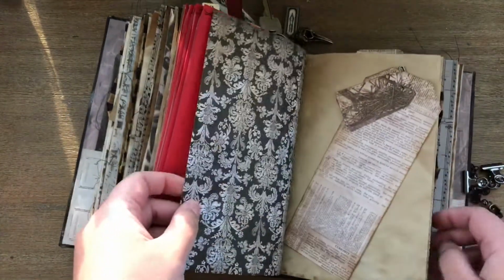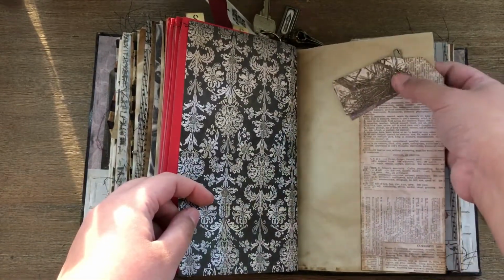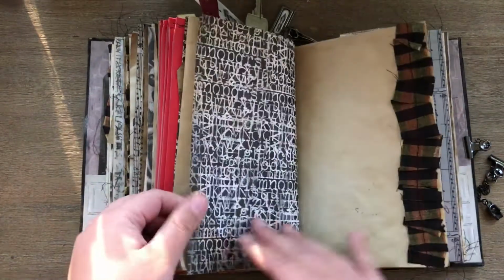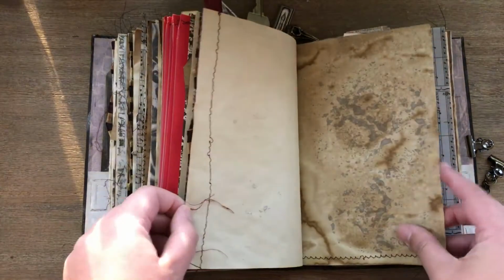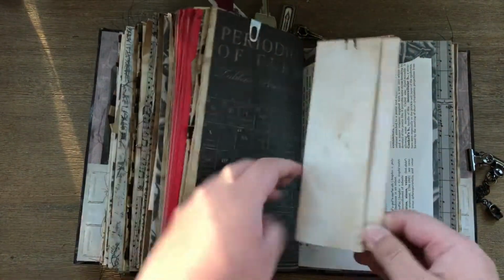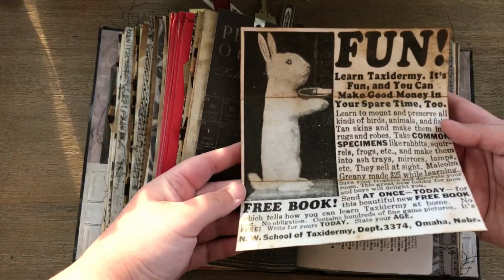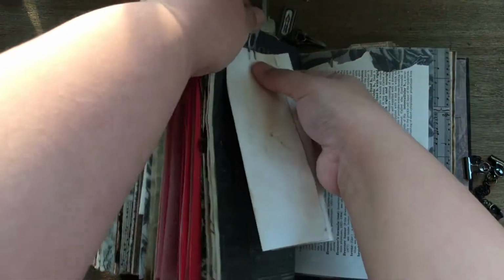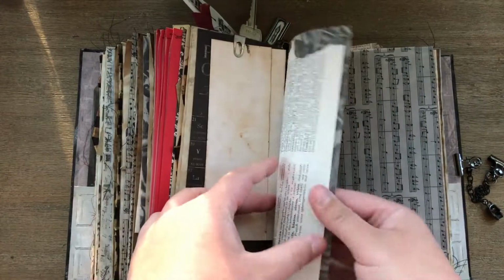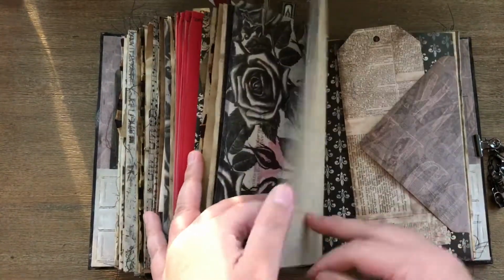So moving on, another tag held on by a little garbage pin that I pinned through the page. And then this is, I think, a taxidermy ad. I thought that was so funny. Another Norman collectible. Other side of that medical dictionary. Fourth signature.